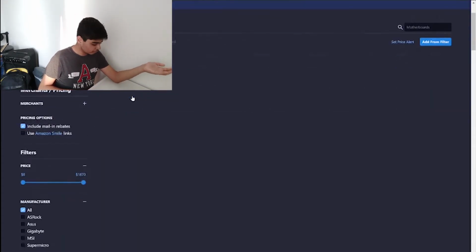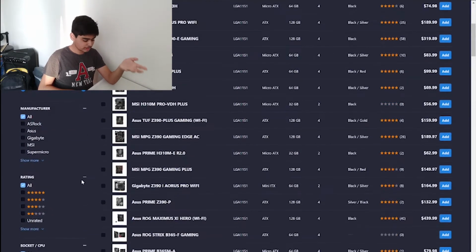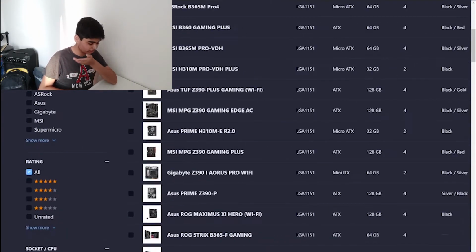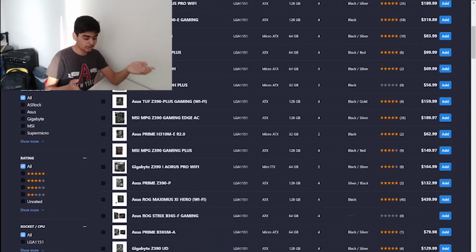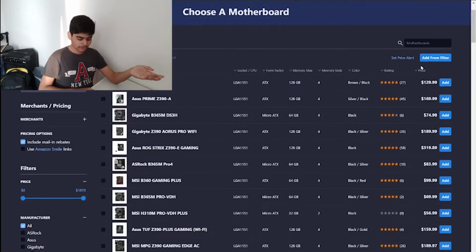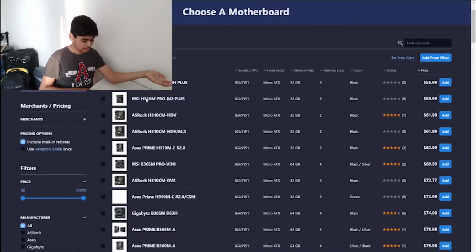Now we have to look for a few things. First of all, our CPU does not support overclocking since it's not a K model. So for that reason, we don't need to look for a chipset that supports overclocking, as it's not going to add any value to our CPU. So yeah, with that being said, I think I'm just going to pick the cheapest one I can find.